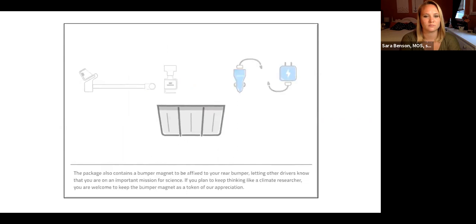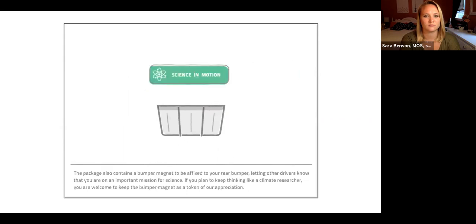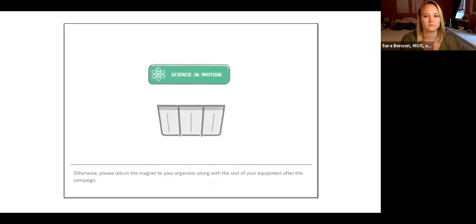The package also contains a bumper magnet to be affixed to your rear bumper, letting other drivers know that you are on an important mission for science. If you plan to keep thinking like a climate researcher, you are welcome to keep the bumper magnet as a token of our appreciation. Otherwise, please return the magnet to your organizer along with the rest of your equipment after the campaign.